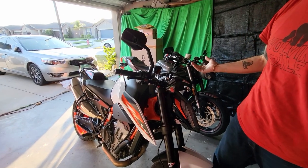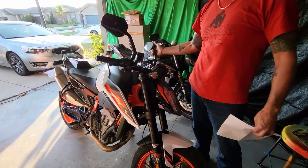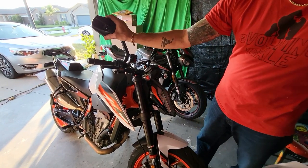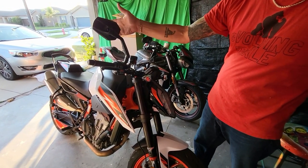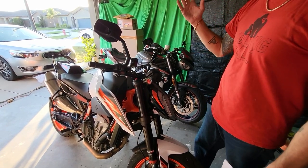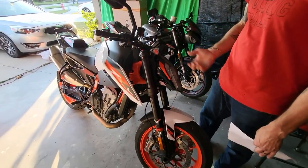Well, they're tight as hell, and other than this one that moved on me when I was going fast, I could not get these to turn without fear of breaking them. So they look good, they're sturdy, but they're not very easily adjustable.